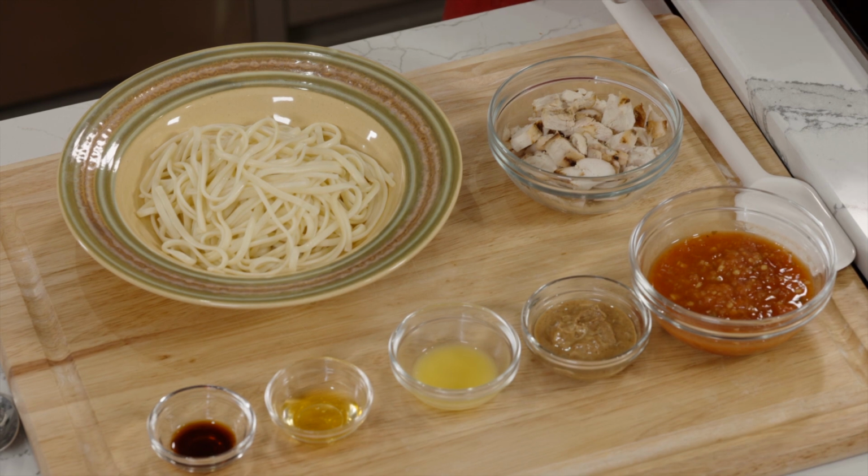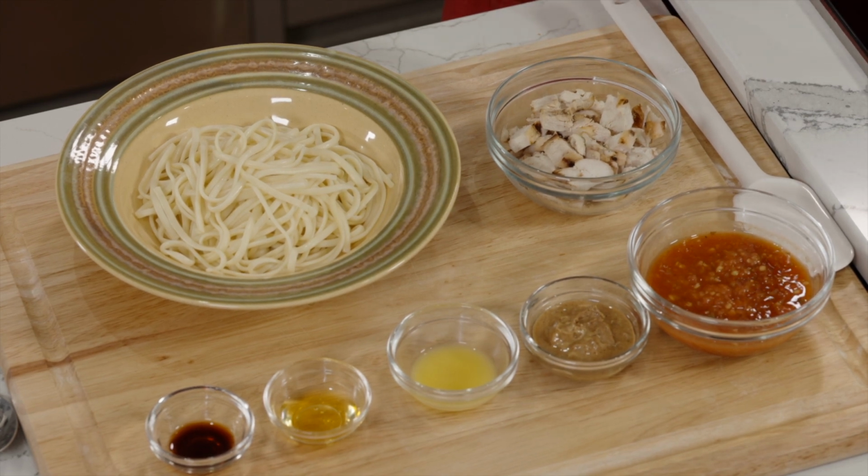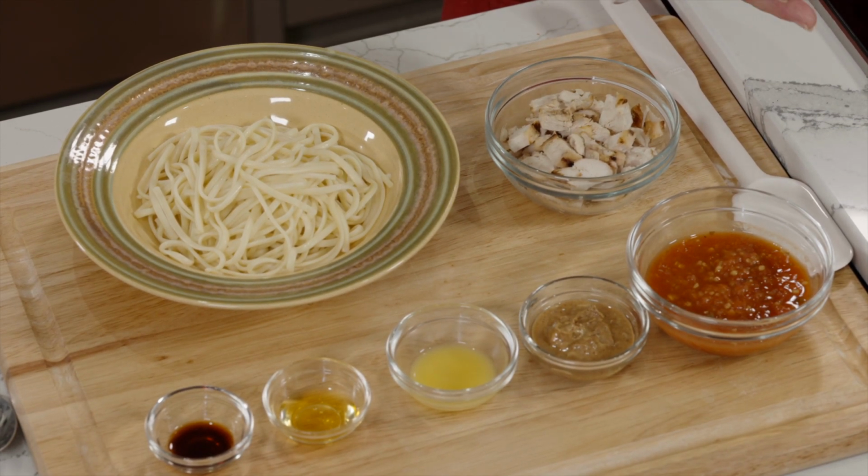All right, so we are doing a Thai chicken pasta dish right now, and this is something that the children are going to love. It's a really great meal. The recipe makes enough for 2 people, so you can double it, but it's also great if you're by yourself and you want to make dinner. You've got some for lunch tomorrow.